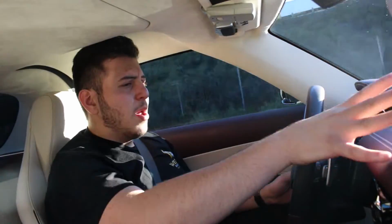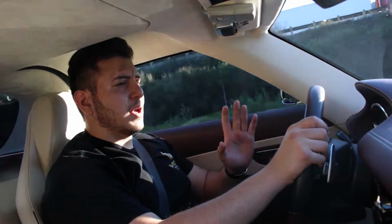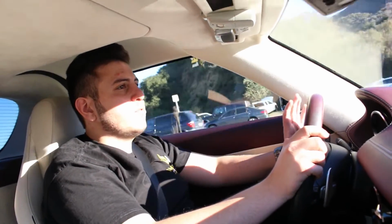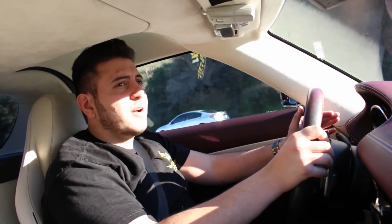The inside has brown to cream colored leather with white stitching, and the steering wheel has parts that are black too. The colors and everything really put the car together very nicely. If you enjoy the power, if you enjoy speed, if you enjoy the way this car sounds, this is a car that I recommend you get.